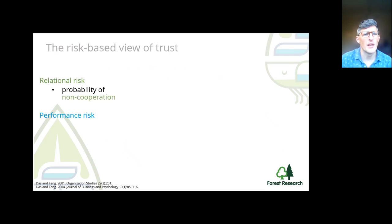This is a very general one, and they split the risks of going into a collaboration or working with another business into two. The first one is relational risk. And this is about the probability of non-cooperation. So this is about the risk that the person or business you're working with hasn't really got your best interests at heart. They're not really working with you. You know, they may be being a bit dodgy, or they're not trying to do the best by you.